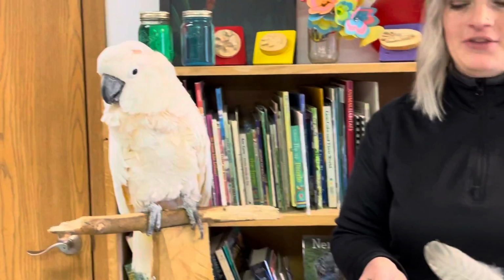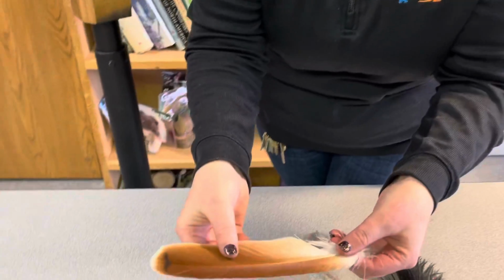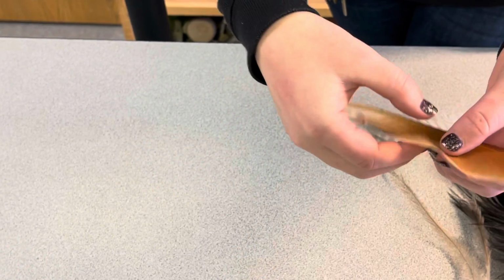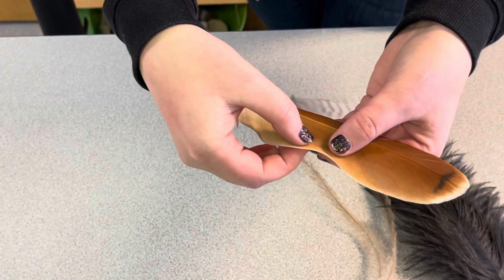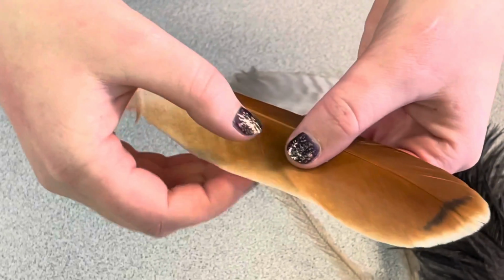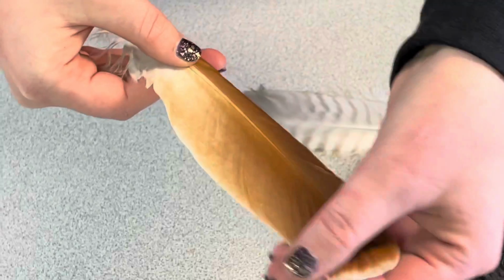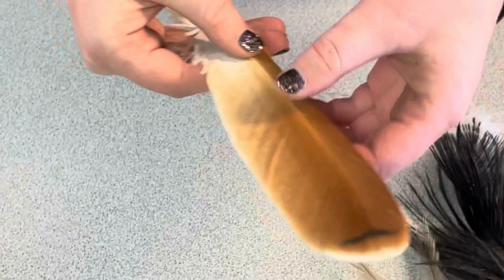Wedgie is full of feathers, and feathers serve a very special purpose for birds. They are unique to birds, and here you can see I have a contour feather. This is from a red-tailed hawk, and you can see, if you look up close, that it is almost in one piece. That's because these little barbs are hooked together by microscopic hooks and loops. When birds preen their feathers, they repair these for flight.